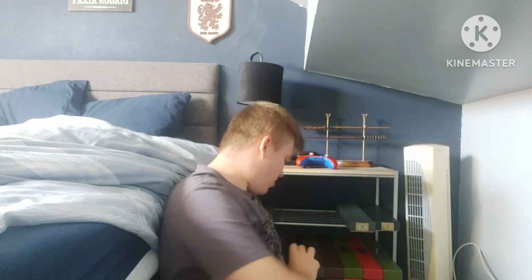Ginny Weasley's wand, I'm trying to... Oh, it's here. There's that many boxes with the same colour, it's hard to actually know whose is whose unless you look at the name. So we've got Ginny Weasley's wand, which is just a black one.